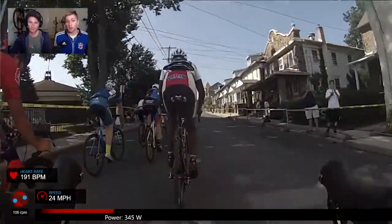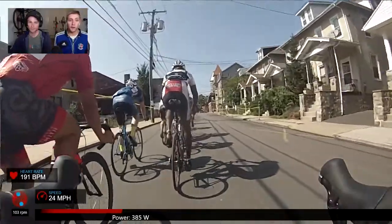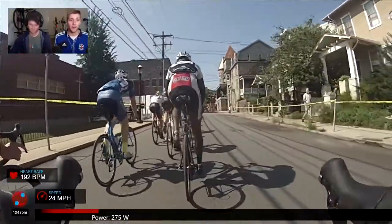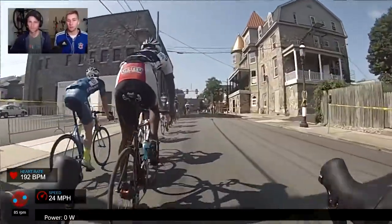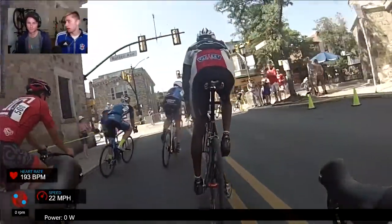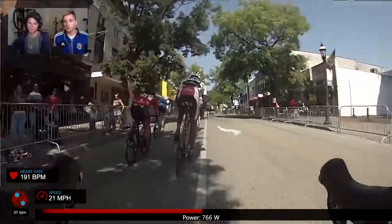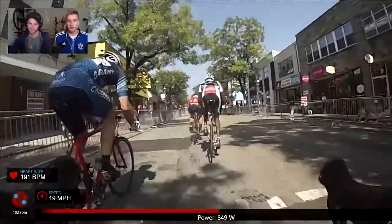But it's important now, you can see some guys are coming up on my left, you don't want to get swarmed by all the fresh guys who just got a huge draft from that. So you do want to be cognizant of where people are coming up. So about right now, I check my right, see if anyone's coming. Okay, I'm clear, so I can take the inside line. And then you're fine to come out of the corner.